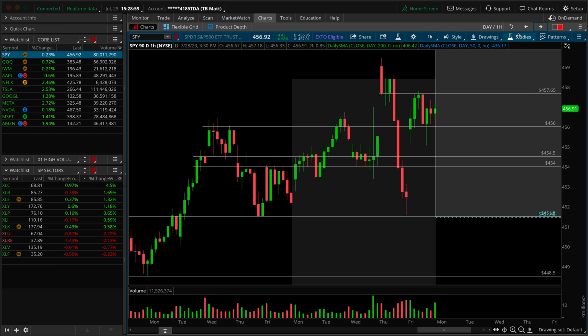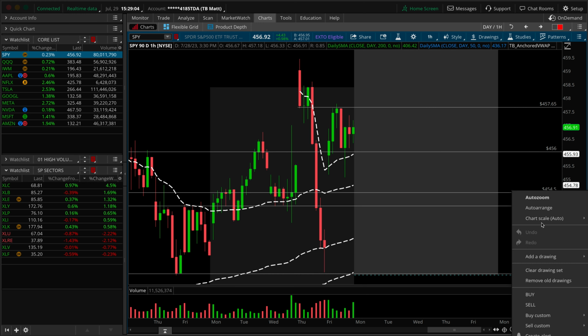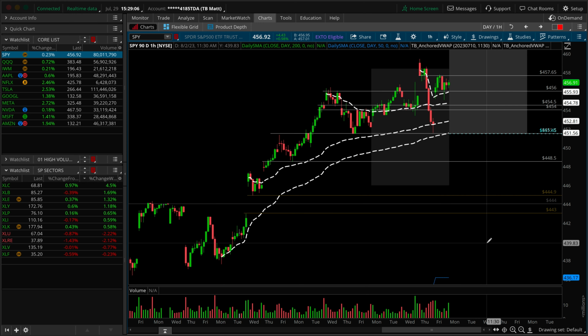Let's see if we have any confluence with our anchored VWAPs. Let's throw those on very quickly. Here we go. And what we'll notice, let me auto zoom this for us. There we are. We're above all of the anchored VWAPs. So even if you want to anchor one to the tippity top of Thursday's activity, you're getting confluence 456. That makes total sense. If we're in here, the buyers have an edge.